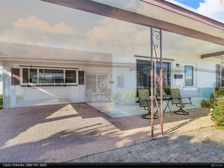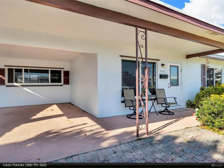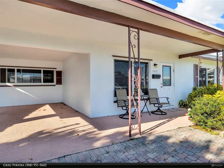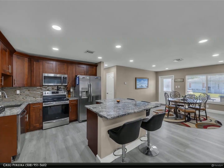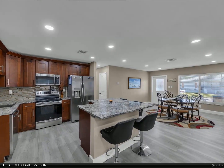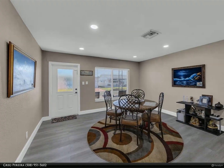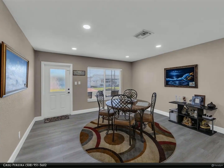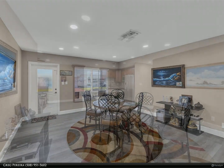Rarely available updated 3-bed/2-bath home in Mainlands of Tamarac Lakes. This beautifully updated home features an open concept floor plan with a modern kitchen boasting a spacious center island, cherrywood cabinetry, granite countertops, and stainless steel appliances. Enjoy the comfort of impact windows and doors throughout, a newer AC, and stylish new flooring.